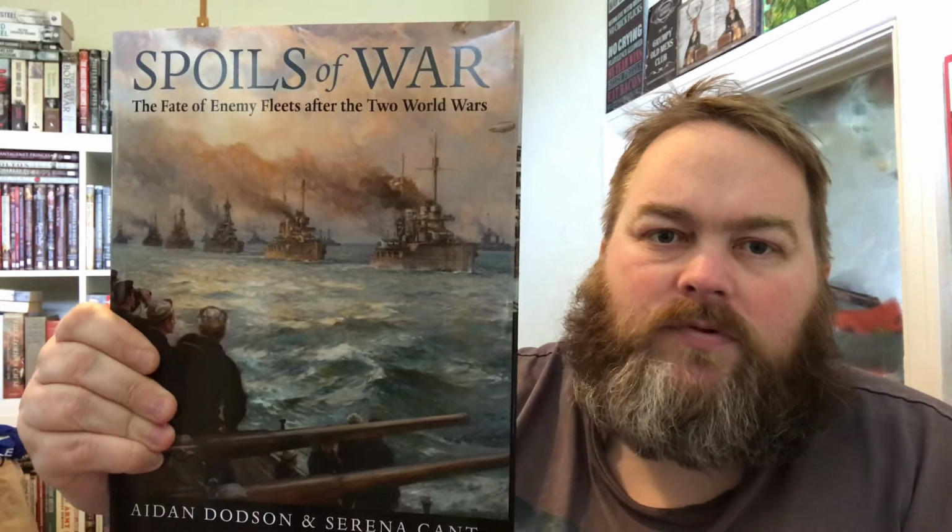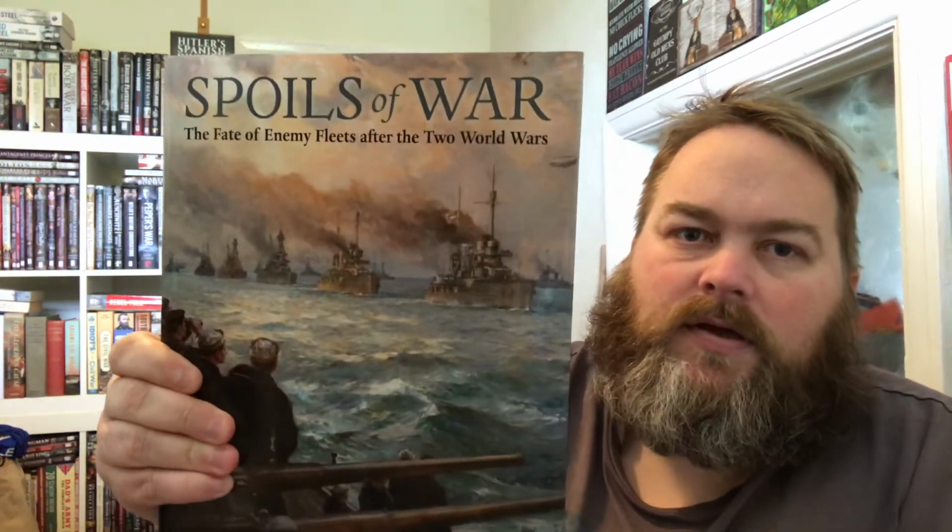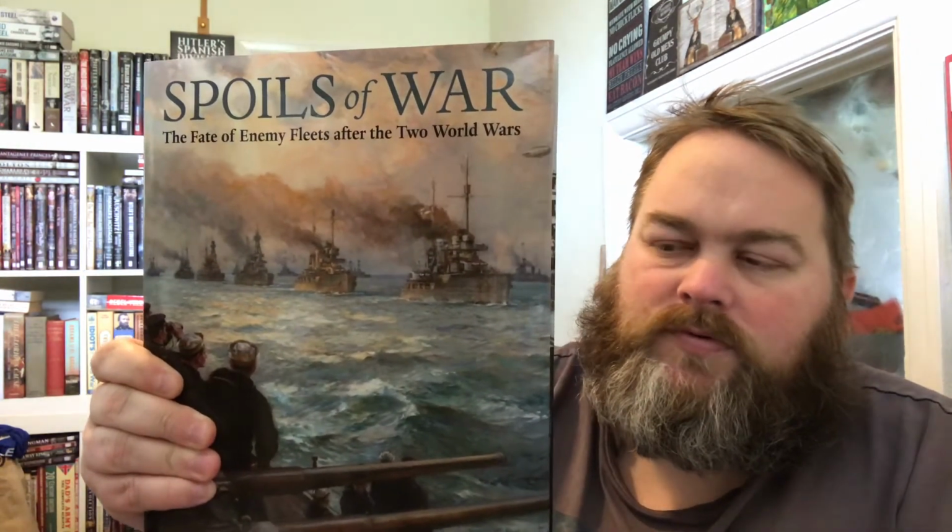Right, the second one is actually the third naval book I've got. I tend to find quite a lot of big books are navy books. This is called The Spoils of War, The Fate of Enemy Fleets After the Two World Wars, by Aidan Dodson and Serena Kant, and that's by Seaforth Books. It's basically a history. It's got lots of text and lots of brilliant photos and technical details, really fantastic, of each of the ships that were involved in the two wars.